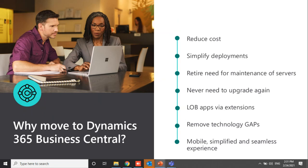You can extend your apps using LOB apps via extensions through Microsoft AppSource. You can reduce your technology gap between an on-prem and a SaaS technology. You can have a mobile, simplified, and seamless experience using various clients that are available.